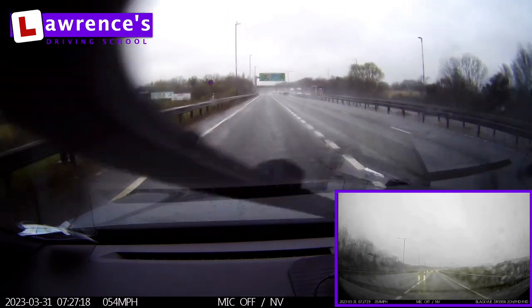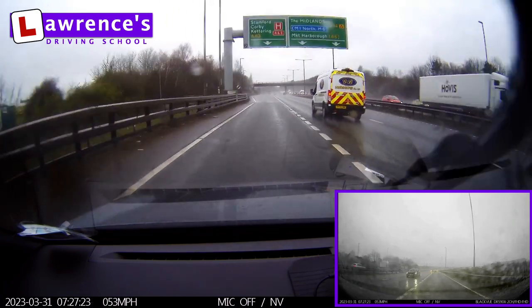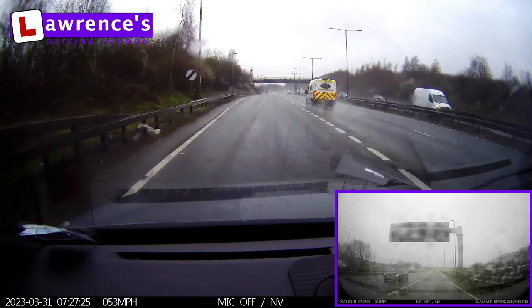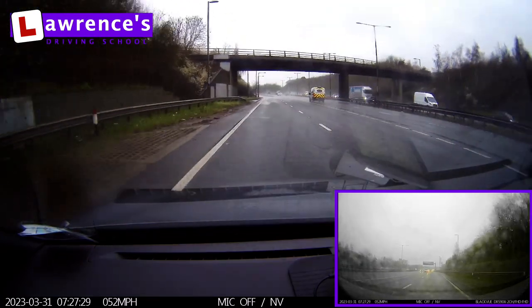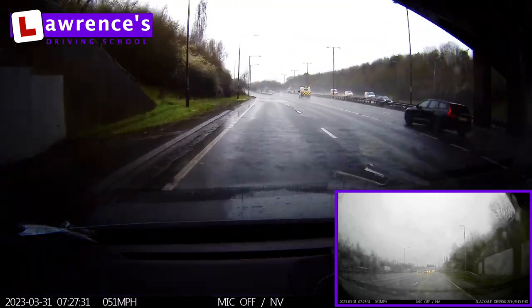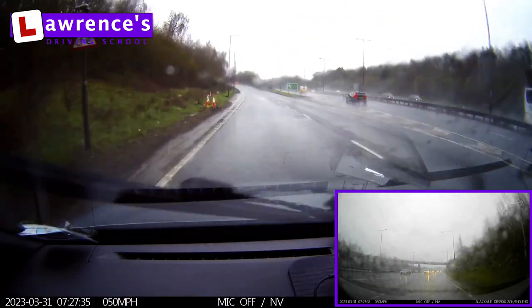I believe it's a fifth. They're asked to turn right to the hospital, which is a fifth exit. So let's see what the candidate does. The candidate chooses the left lane and, is this the lane they want?